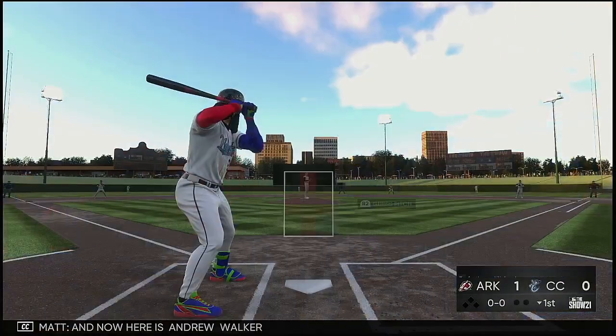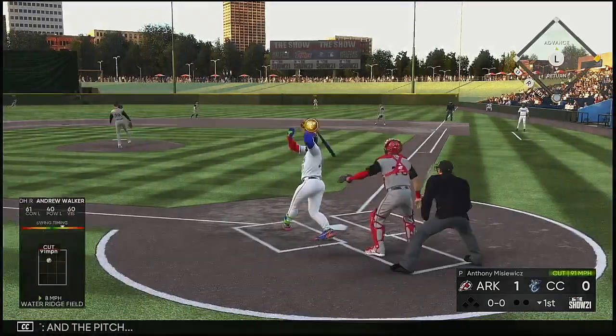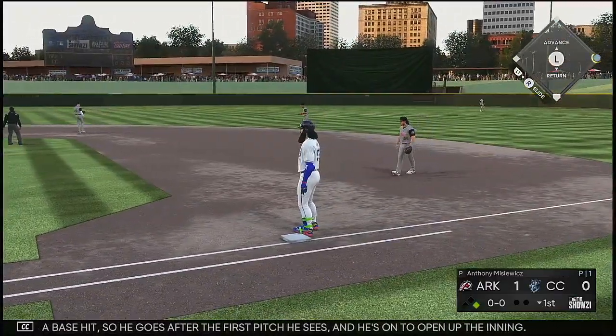And now here is Andrew Walker. He'll lead things off here in the bottom half of the first. And the pitch. Andrew takes this the other way to right. And a base hit, so he goes after the first pitch he sees, and he's on to open up the inning.